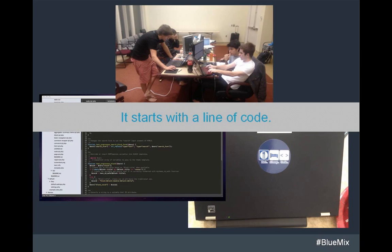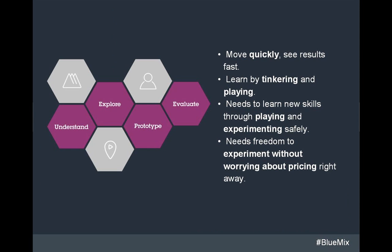So as I stated, we assessed what are the requirements of today's cloud-centric developer. They want to explore, evaluate, prototype, understand the tools and services that are going to help them improve their application. They want to move quickly and see results fast. Their behavior is that they learn by tinkering and playing. They know they always need to build new skills in this rapidly changing world, such things as machine-to-machine interfaces, Internet of Things, mobile technology, extending apps for those ever-changing needs. And they want the freedom to do this experimentation and learning without worrying about price right away.